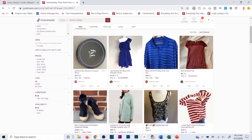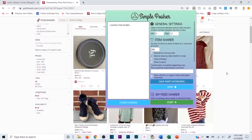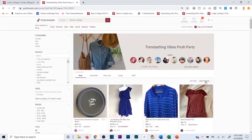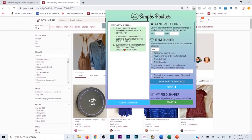How's that going to work? So you can automate both of these, by the way, just with Simple Posture. I'm not going to cover that in this video. And then I just literally leave it there and it's going to share 48 items, or I can share it indefinitely if I wanted to go that way as well, okay? But if you share indefinitely, there's only a certain amount of listings up on the screen currently, so you'd have to keep updating it or keep switching the sort by category. So that's why I don't typically, little caveat, share indefinitely from parties like this, okay?